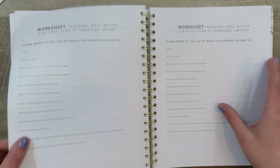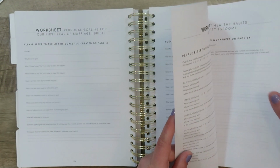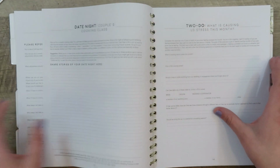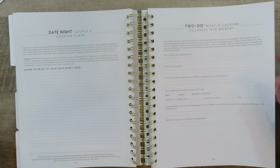Month in review, same thing. And then we've got more worksheets. So we've got more about, oh, your goal number 2. Wow. I don't know that we're going to do all this. I don't know that we're going to break down all of our goals. I don't know. That seems, it's probably really helpful, but that seems like a lot of work. Oh, a cooking class. I love that it gives you ideas.